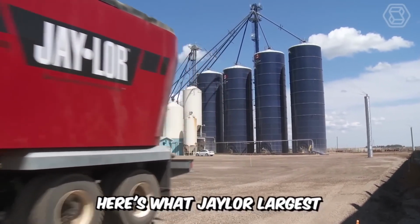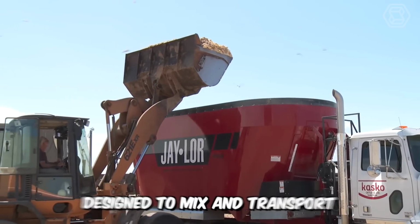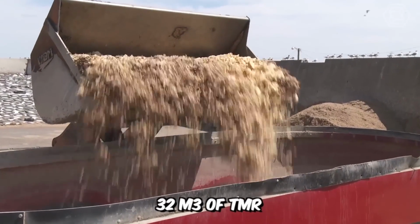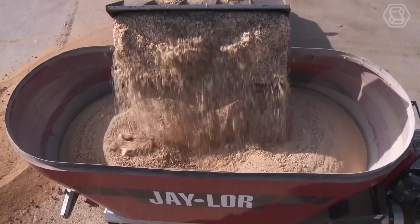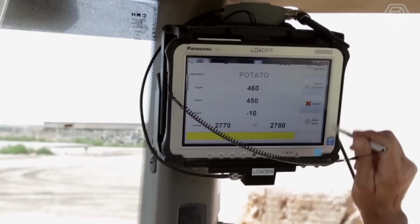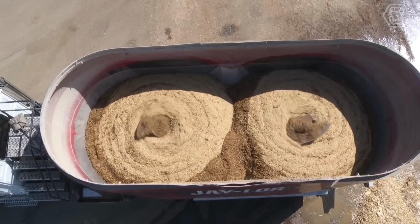Here's what Jaylor's largest TMR mixer looks like, designed to mix and transport more than 1,000 cubic feet or 32 meters cubed of TMR. With a rugged walking tandem with dual tires and optional brakes, hydraulic or pneumatic, this commercial mixer can handle the rigors of heavy rations on feeding lots.